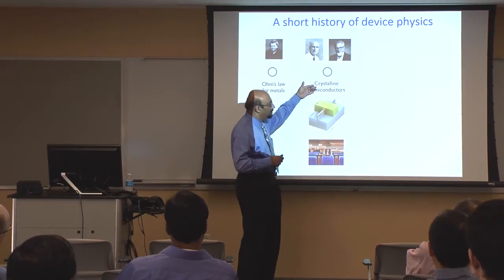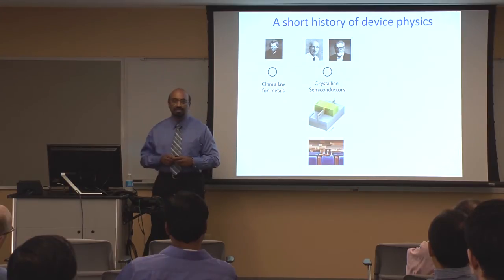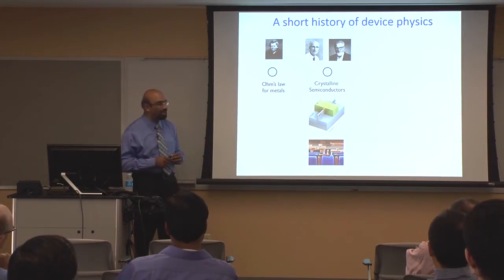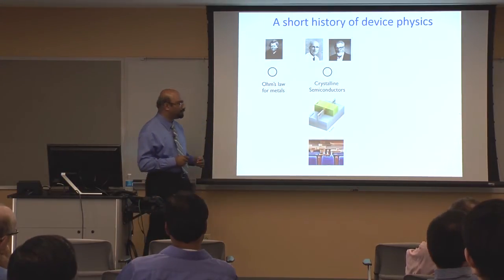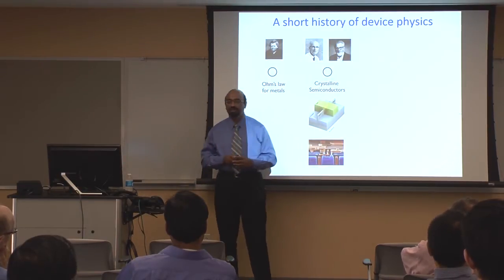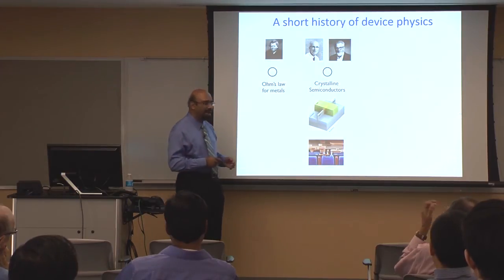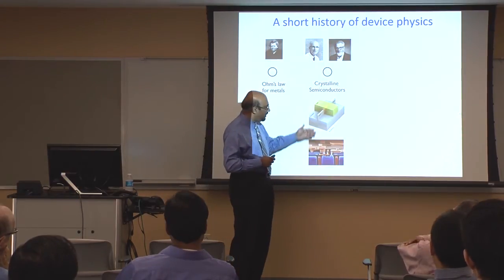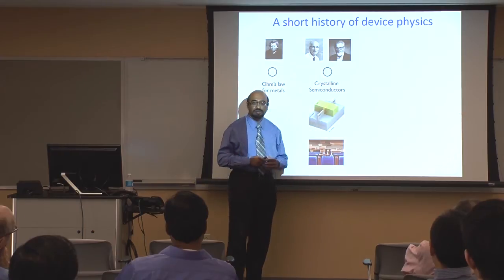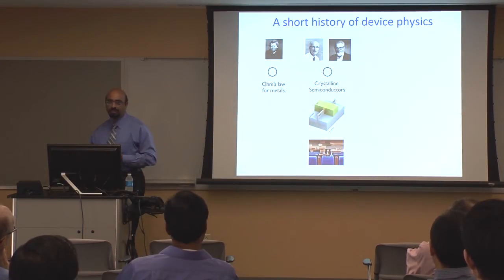And then came semiconductors, and we were very fortunate in our field that giants like Shockley and Kroemer, and others, introduced a set of concepts like band diagram, minority carrier transport, that allowed such a complex device like a FinFET or any other type of structures to be understood intuitively and at an undergraduate level.